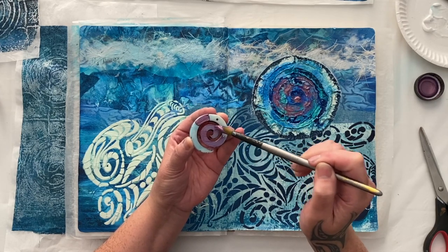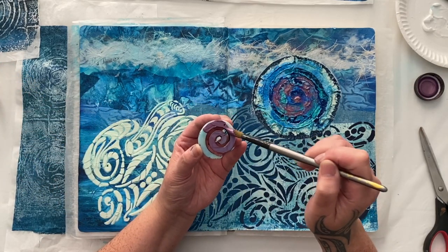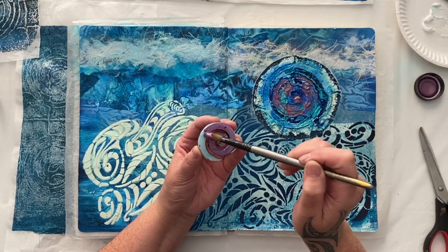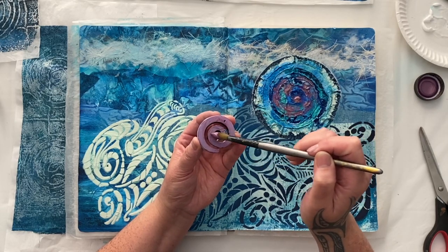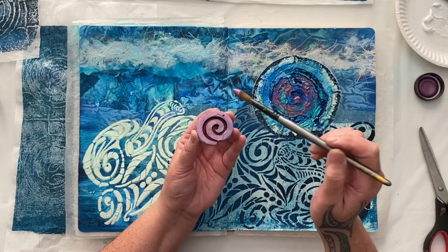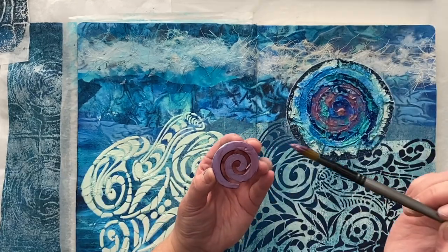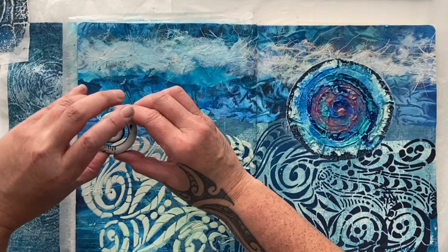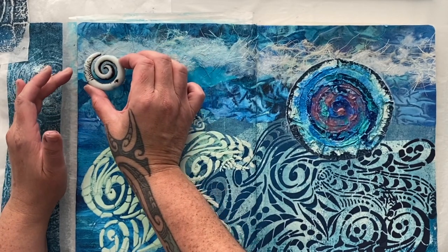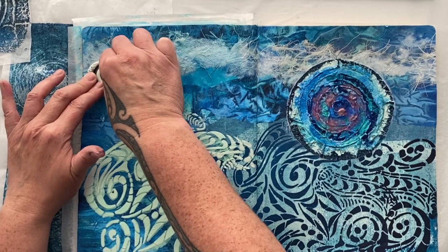Cheap shops, man. Seriously, I bought this for $2. Big bargain. So you've got to keep your eye out in those dollar stores for anything that you want to print with. That is an interesting shape that has a flat surface, so it will print easy. Righto. Let's try that. We'll put it right there. I want to put a few on there.